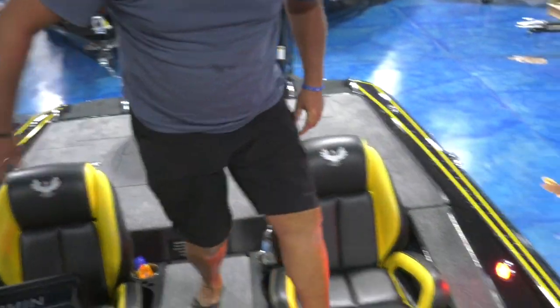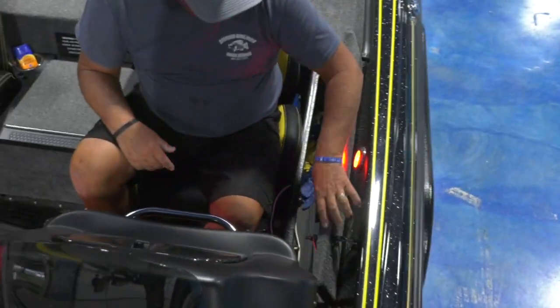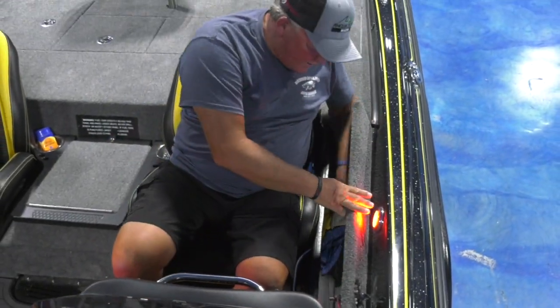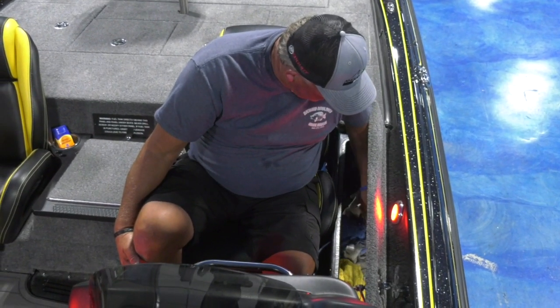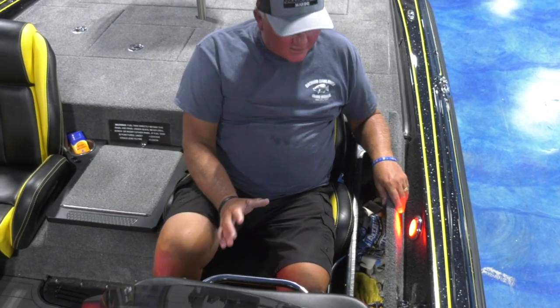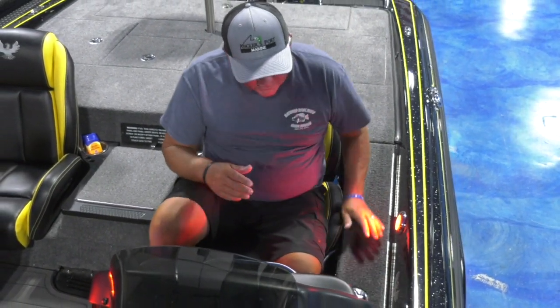Down here, we have got a storage on the side. You can actually get some rods in there, short rods if you want. Just towels, I keep towels and stuff in there. Gloves, just extra stuff that I need throughout the day. A very good place to hide stuff.